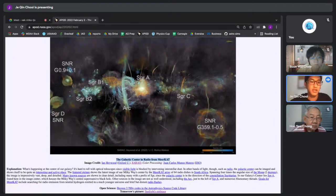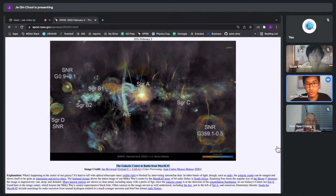What are these? SNR is supernova remnant. So this is actually a star that died, and boom. This is its remnant, and the remnant is actually emitting or reflecting all those radio waves to us here. And this is also either an older one or a closer one. That is also a supernova, the death of a star. This is also an SNR, a supernova remnant. And then what about all these filaments?